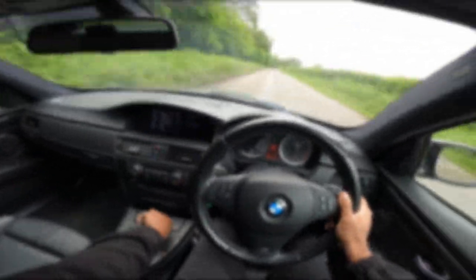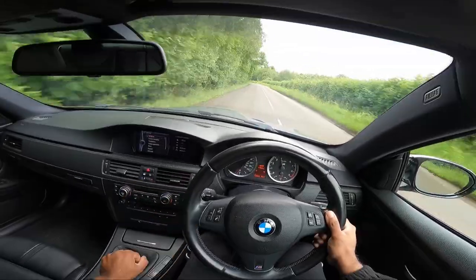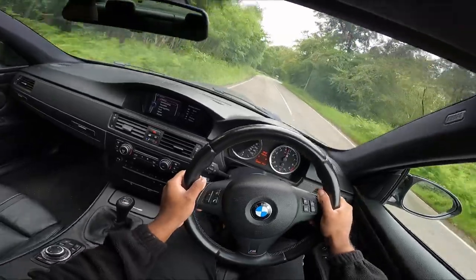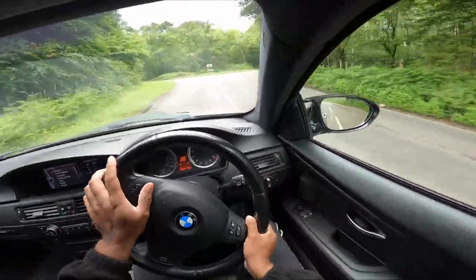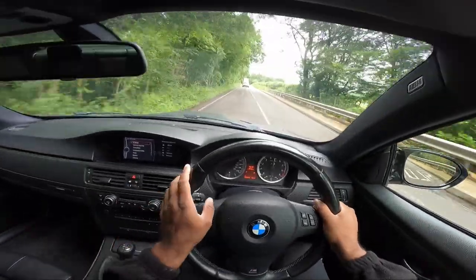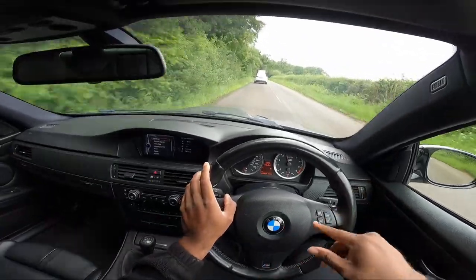Oh, my God. Bro, that engine though is something else. That is the big selling point of this car, that V8, man. Like, I'm so concentrated right now. Down to second. Wow, the front end's lovely. Honestly, I keep saying it, this is probably the nicest front end I've felt on the E92 M3.